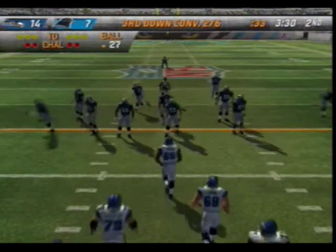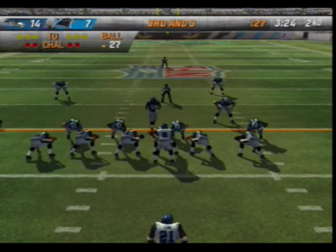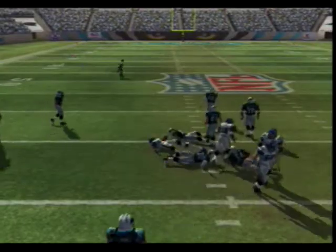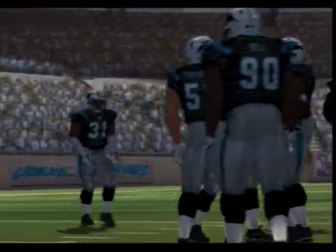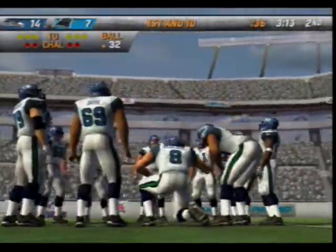Ball on their own 27-yard line. Only one man in the backfield. With the carry. Sopalaga comes up to make the play. That was a good job by the back who just saw the hole, and boom, he hit it right in there for a few yards, and he got the chain gang moving.